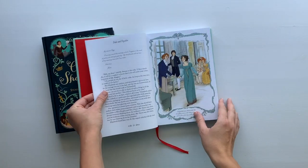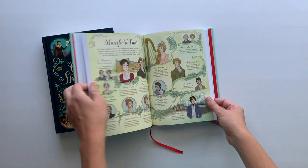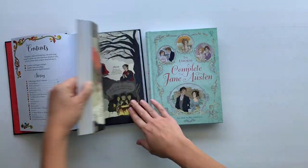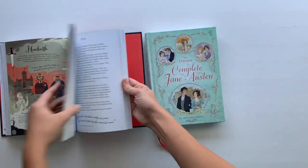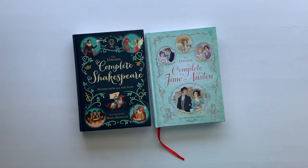Our complete collection of Jane Austen and Shakespeare takes you through an abbreviated version of all of their works, complete with illustrations to help your children understand the characters and the setting of the story. In Shakespeare, you can also see summaries of some of his other plays.